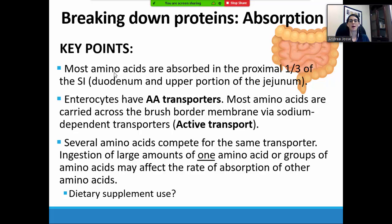Okay, so most of the amino acids at the brush border are absorbed in the proximal third of the small intestine. So this is the duodenum and the upper portion of the jejunum. The small intestine is really, really long, but actually most of the absorption of macronutrients, and also, as I'm saying here, amino acids, is done in the proximal third.